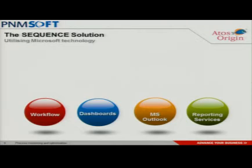So the Sequence solution that we've brought on board contains 4 different elements, all Microsoft-based technologies. First of all is our workflow. We have one workflow that covers the entire account and the end-to-end RSC CCN process. That's from actual receipt of the RSC through to sign-off of the CCN document containing commercial information and information about the actual IT change that will happen.